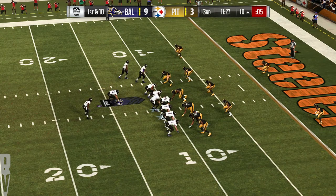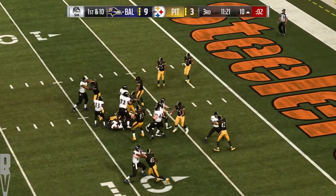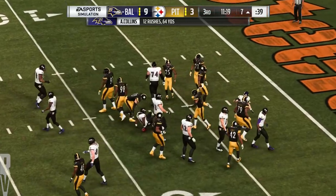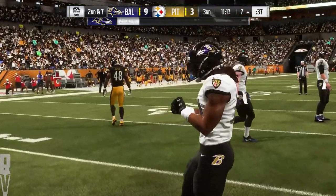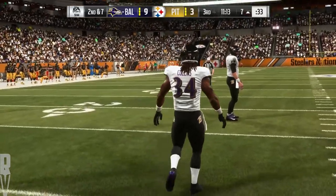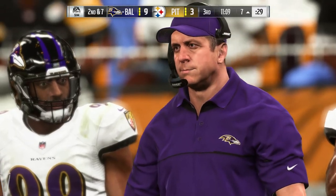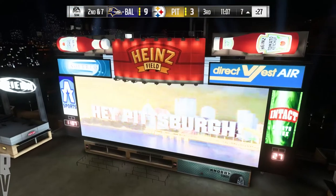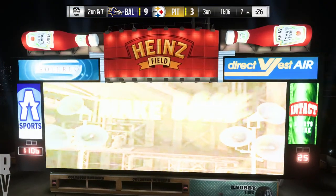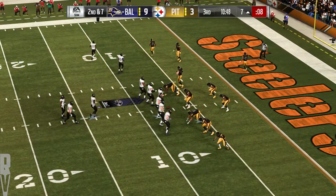3 red zone trips have yielded just 2 field goals for them to this point, so they'll be searching for something more on 2nd and goal here. And he will maneuver his way down to about the 7. That gets him 3 yards closer as it brings up 2nd and goal. The line of scrimmage, the 7 now on 2nd and goal.